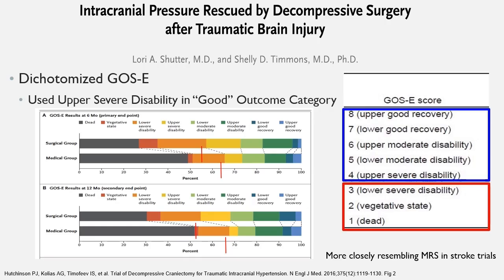previously mentioned. The investigators concluded that surgery lowered mortality, but that there were also higher rates of vegetative states and lower severe disability. On the other hand, the percentage of those with upper severe disability or better was greater in the surgical group. At 12 months, overall outcomes were even better than they were at 6 months in the surgical group, demonstrating that ongoing improvements take place over time if patients are afforded survivability.